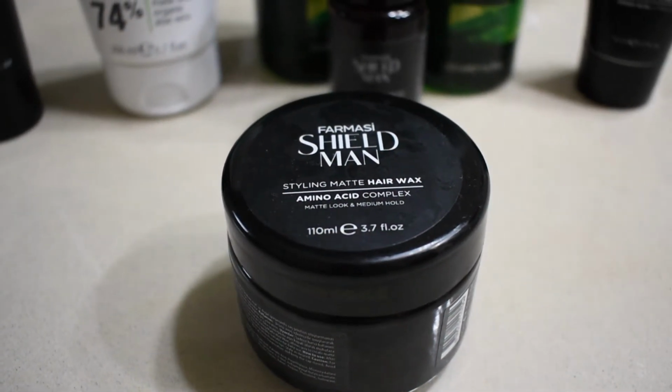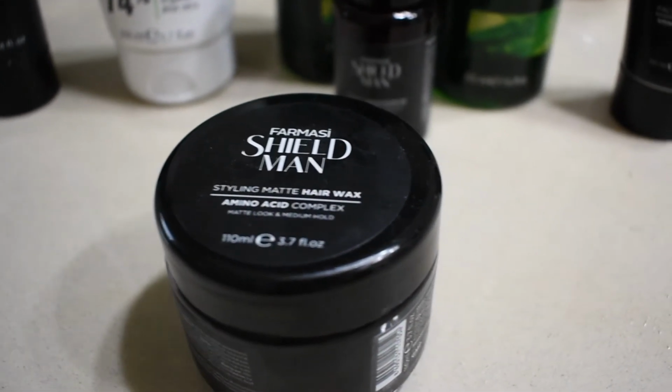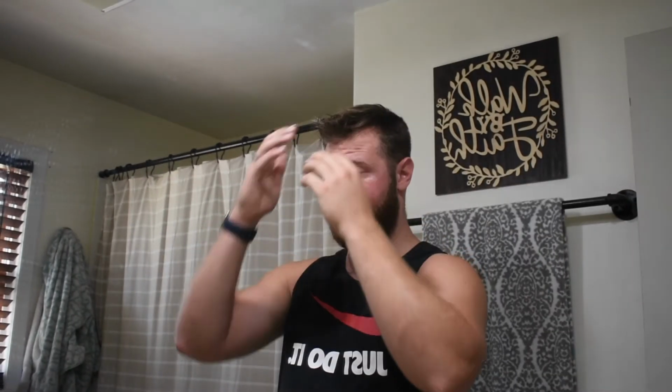All right, so then the last final step in our little routine that we're doing is our hair gel. Now this is new to Farmasi, also the Shield Man. This is a styling matte hair wax. So hopefully it gives a nice little shimmer to my hair too. It's not super dense like some of them, but it does have a strong hold, which is nice. It's really important. I don't want my hair falling out, especially when I'm going down the road with the windows open doing 60.